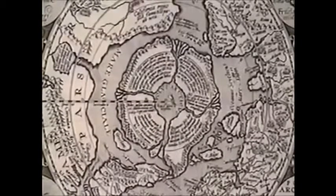Nansen was puzzled by this driftwood, which is continually found along the Greenland coast. He said that as far north as latitude 86 degrees, he found such driftwood.